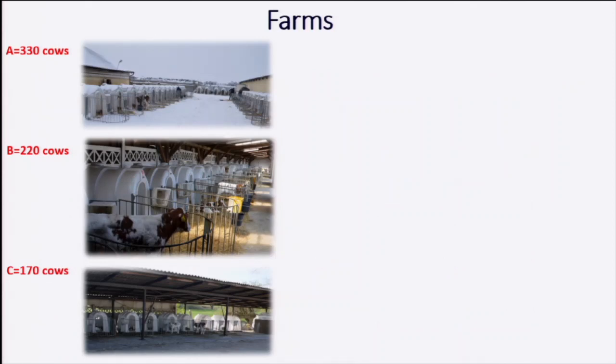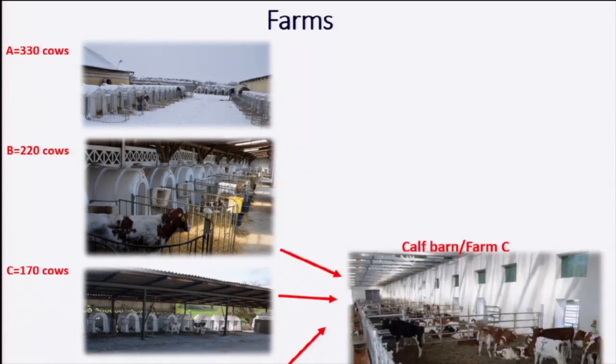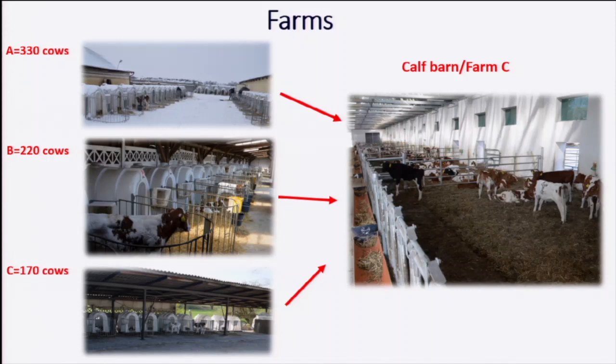So this is a randomized control study performed on one big commercial dairy farm, which kept the animals in 3 different places. This is the number of the heads of the cows in each place. And the protocol is, when the calf is born, this was Holstein Friesian red factor cows, the calf is kept in individual hutches up to 6, sometimes 8 weeks of life, depending on the body weight. And then the calves are moved to the calf barn, which is located on farm C.